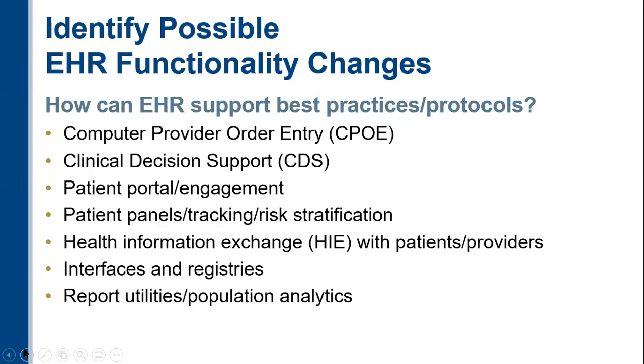Looking at patient panels, tracking, and risk stratification. So this goes back to my example of your patient population of 5,000. If you don't have a patient panel, which patients belong to which providers, and then a hierarchy of understanding of which patients are needing care, it makes it very confusing for your care team. So creating panels for your individual providers and then risk stratifying your patient population is a great way to start to understand what the needs of your patient population is and what the bandwidth and capabilities are of your team in order to take care of them.